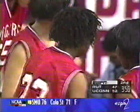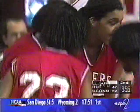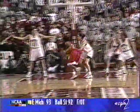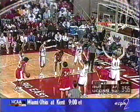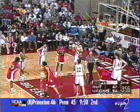Now, this is working for them because they're able to get to the line. They need to convert the free throws. But I'll tell you, I really feel like Rutgers needs a little more teamwork in the half court. You can't just spread like this and go one-on-one every time. Connecticut's able to put the help defense on you. Yeah, you can draw a foul every now and then and go to the line, but I still think you'd be better served using one another at this point. That was the 2nd foul on Durant.